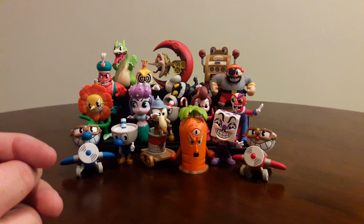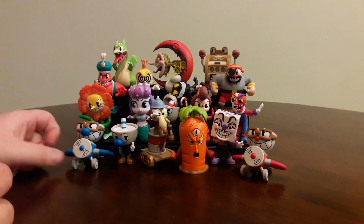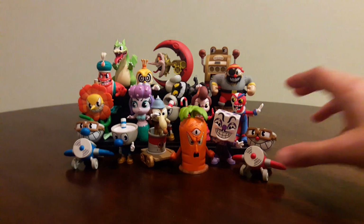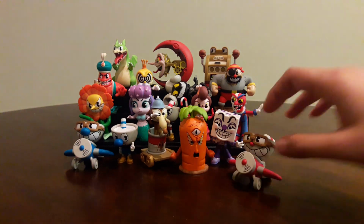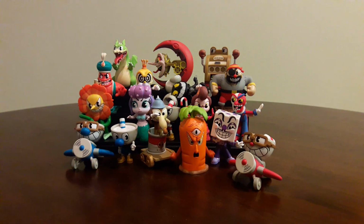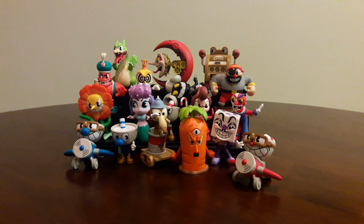The robot guy, yeah. And then, things we can probably expect now that Miss Chalice is going to be a playable character: there will probably be a series 2. A series 2 with Chalice in the plane, Miss Chalice as a person like Cuphead, or even Miss Chalice as a ghost. And there might even be Cuphead and Mugman as ghosts. So there's still a lot of options for series 2.